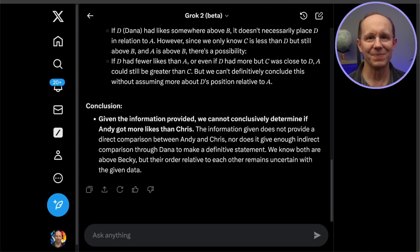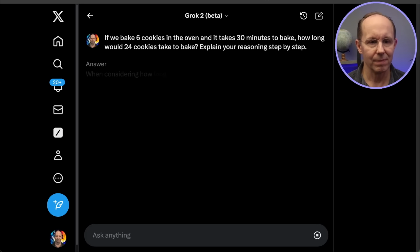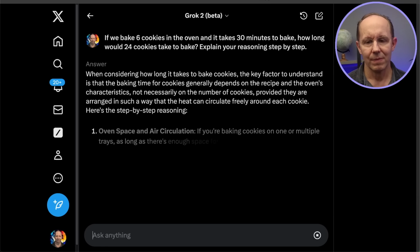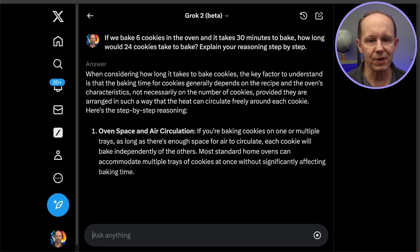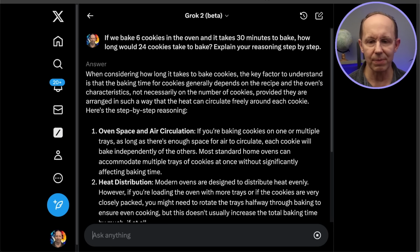Big pass there. Let's give the model a complex logical reasoning and inference challenge where there are constraints that it needs to think of to try to solve the problem. This problem is if we bake 6 cookies in the oven and it takes 30 minutes to bake, how long would 24 cookies take to bake? Explain your reasoning step by step.